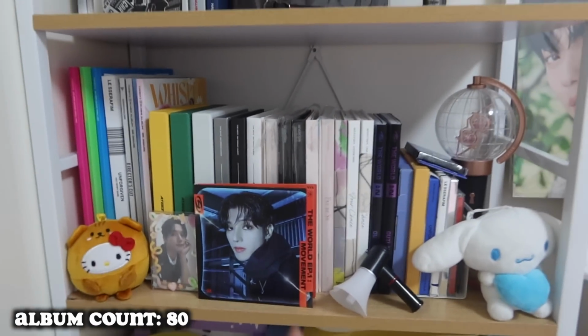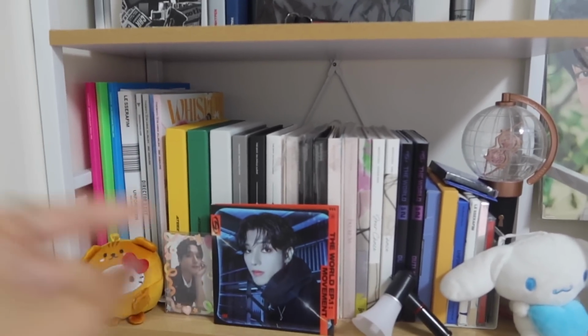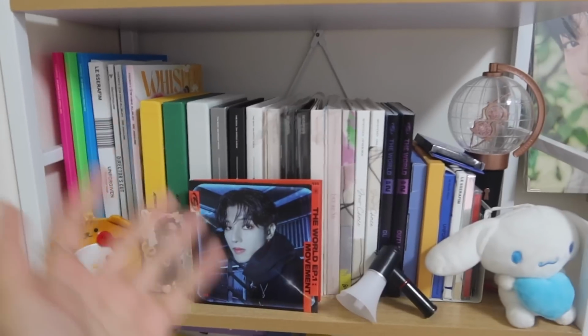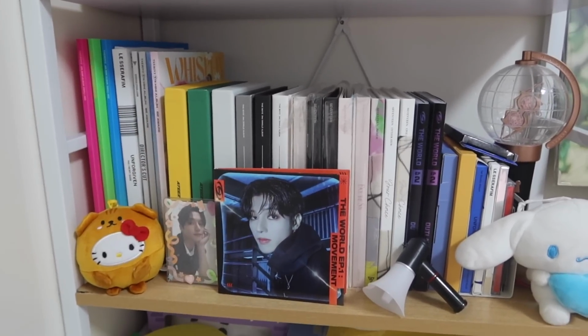And then moving down once more, we have the groups I sort of kind of collect, but not really enough to justify giving them their own shelves, but also justifiable enough to put them here because I love them. That was a long title. But here we have 17, 80s, The Boys, Les Seraphim, if I'm not mistaken. I think so. We'll go in this way.